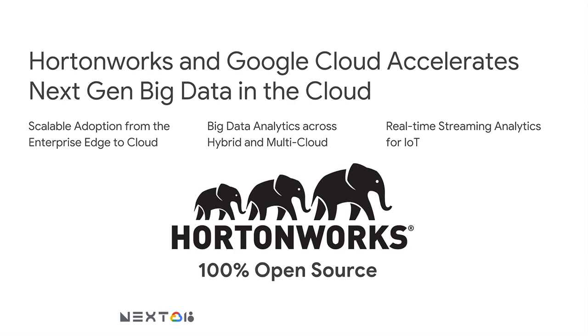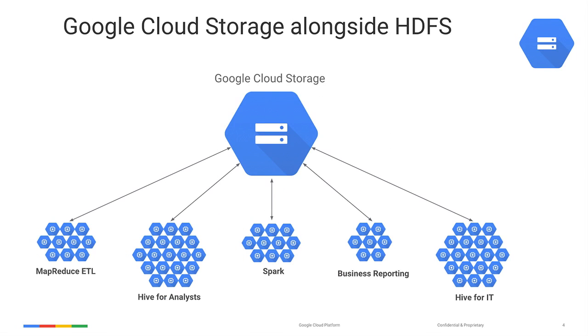Now, we're going to talk about some of the caveats with that later. Sid's going to address that. But in general, you'll be able to take those same paradigms and move them to the cloud. And of course, all of this is going to be 100% open source. Both Google and Hortonworks are very aligned in terms of making sure that we are contributing back to the open source community. Both the GCS connector as well as Hortonworks are committed to making this 100% open source.